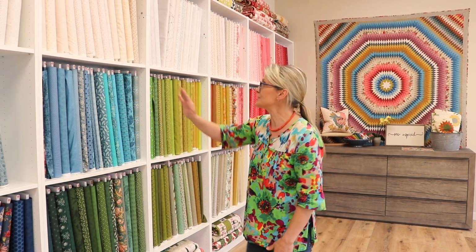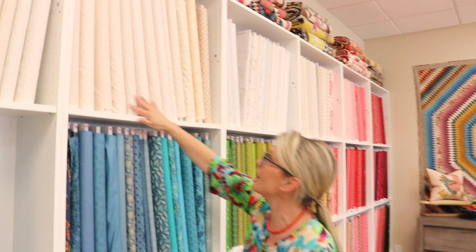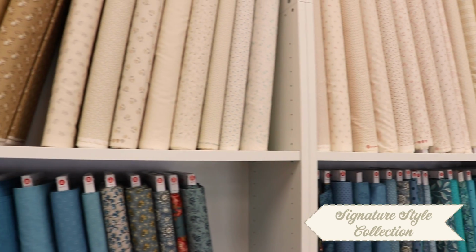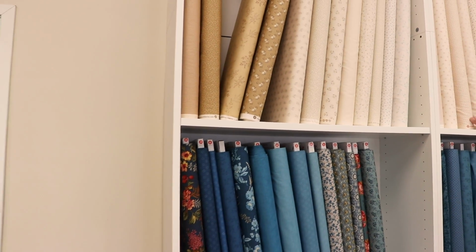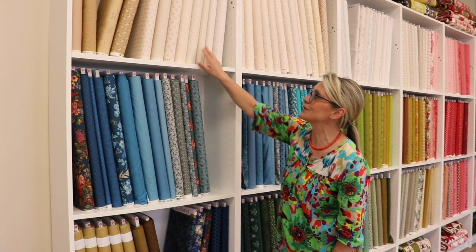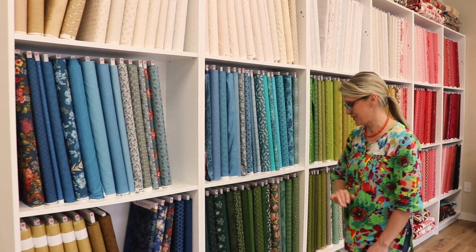The newest addition that we just launched is our signature style right here, and I designed it for Andover, and they do such a wonderful job on the fabrics. So the quality is amazing. You have the signature style with a touch of pink in it, and a signature style with a little bit of a misty blue, and then caramel that is perfect with the blues.